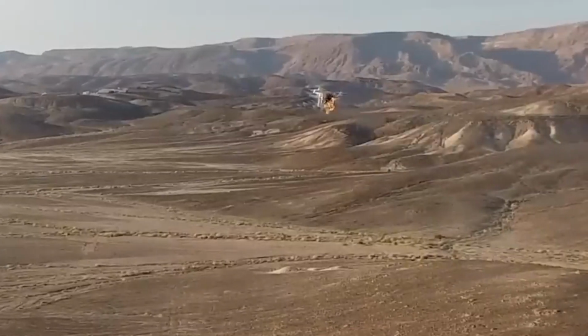The cost of each interception is negligible, at approximately $2,000 per shot, covering all expenses, in contrast to the considerably higher costs of $100,000 to $150,000 per interceptor firing with conventional missile interceptors.